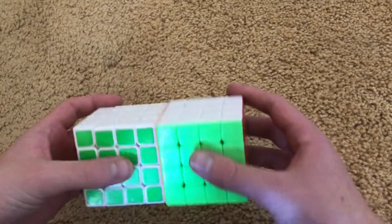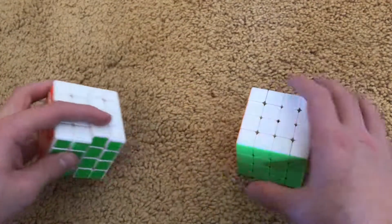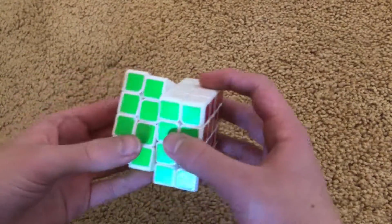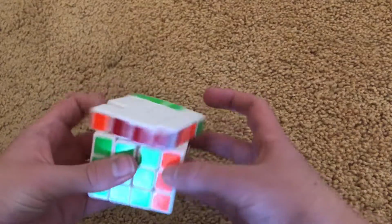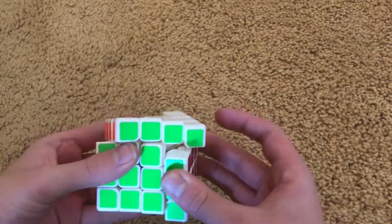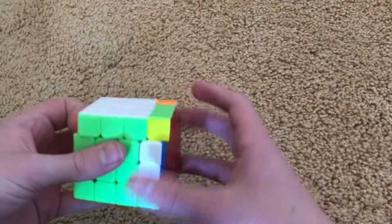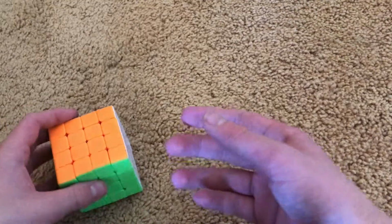Next, for 4x4s, I have two Aosu GTS2s. This one is non-magnetic and stickered. This one is magnetic and stickerless. This was the one I had first, back in the era of my "I don't like magnetic cubes" phase. It's actually pretty good because I put a lot of work into it to get it to be good. It's quite fast and smooth, but obviously it's non-magnetic and it suffers for that reason. But still pretty decent. Then this one is obviously better, but not my main because I like a different cube, which you're about to see in like 5 seconds. I like it more than that.